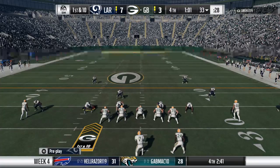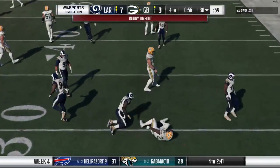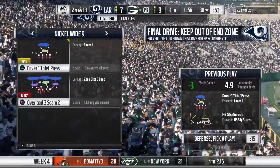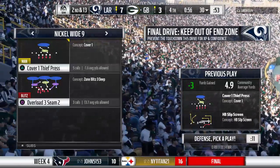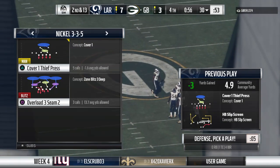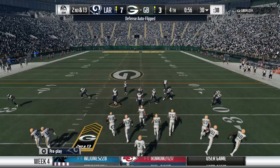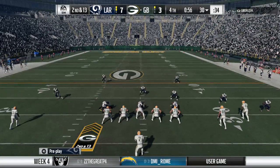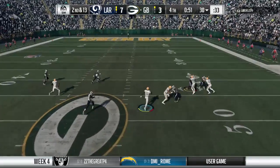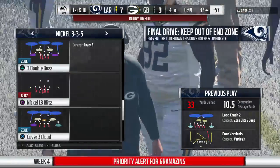Let's go. Back to throw. They go with the screen. It's Yeldon. And he went backwards. He'll be down at the 30. Now Hundley. Firing quickly here, and that's complete. And he's taken down, but not before he gets this into enemy territory across the 40.